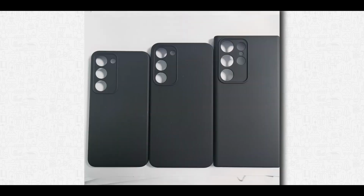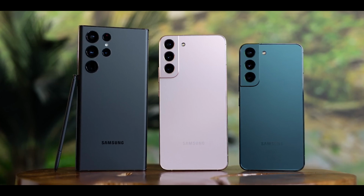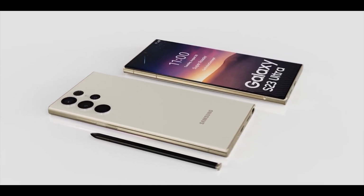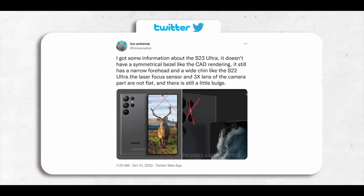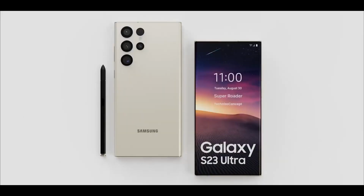Ice Universe claims that one leak's render, where the telephoto camera and the laser autofocus sensors are flush with the rear panel, is not accurate. The sensors will be slightly raised from the back just like the S22 Ultra. And another leak said that the bezels up front will be uniform on all four sides. Turns out that may not happen either, as Ice Universe claims the bezels will look the same as the S22 Ultra. So basically, the S23 Ultra will look pretty much identical to the S22 Ultra, except the sides are a little flatter and the display is also not that curved this time.